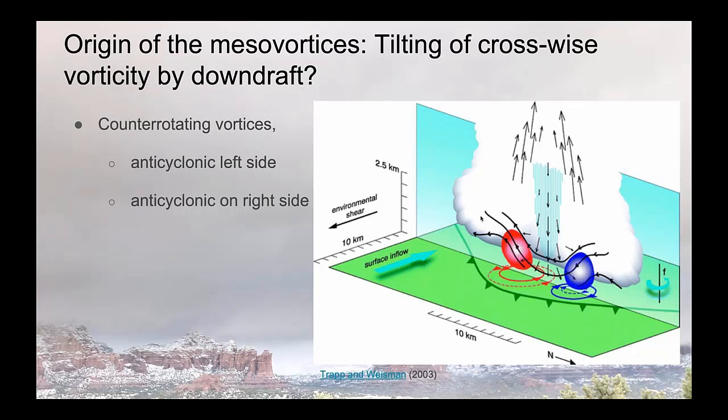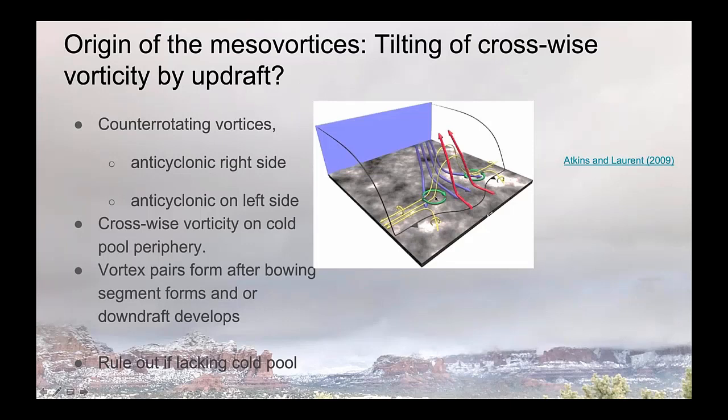The other possibility is the tilting of crosswise vorticity, and this is actually Atkins and Lawrence. The other one was Trapp and Weisman's paper. So Atkins and Lawrence says, well, maybe it's actually the tilting of crosswise vorticity by the updraft along the cold pool interface. So here are the vortex lines, and we had this surge coming out. It's kind of like a bow echo formation process, and we have this surge of updraft as a result, and the tilting of the vortex lines like this. Now we have the cyclonic on the left and the cyclonic on the right, if you're pointing downstream. And this would have to form, of course, with a cold pool, some kind of baroclinic force.